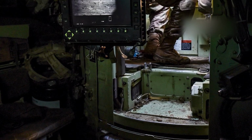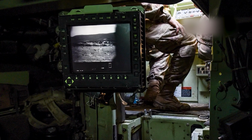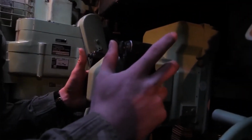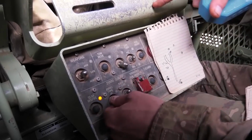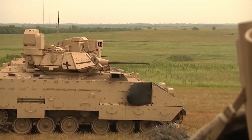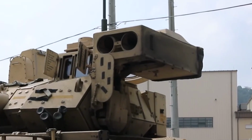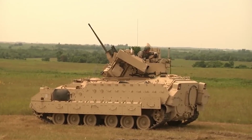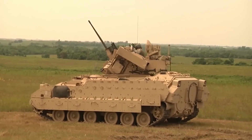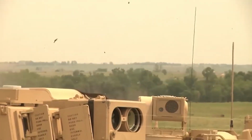The M2 Bradley is equipped with advanced communication and navigation systems, enabling effective command and coordination during combat operations. It has communication devices for data transmission and voice communication between the crew and infantry on board. The M2 Bradley is also equipped with observation and targeting systems, including sights and thermal imaging cameras, allowing the crew and infantry to detect and engage targets in various combat conditions.